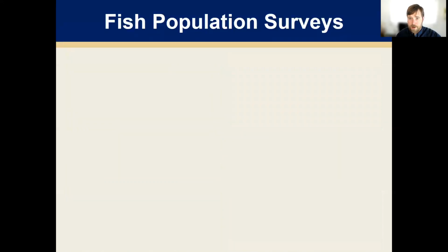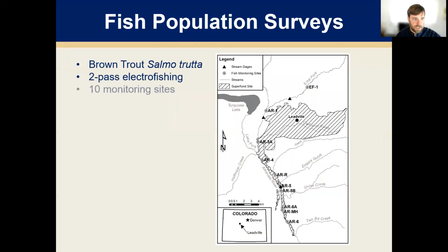Fish population surveys were conducted to evaluate the brown trout population response to these treatments. We focused exclusively on brown trout, as I mentioned, the only naturally reproducing fish in the Arkansas River for the majority of our study sites. We used 2-pass depletion estimates with electrofishing to come up with fish population estimates. We did that at 10 monitoring sites throughout the upper Arkansas watershed.